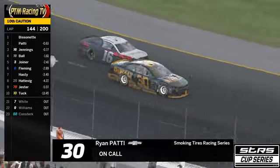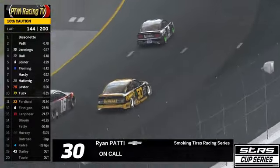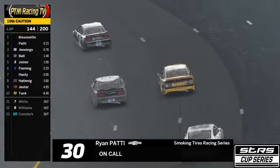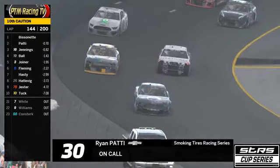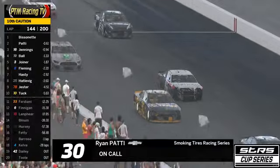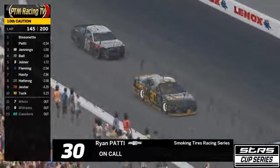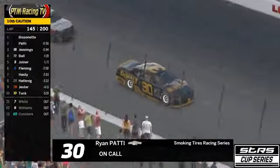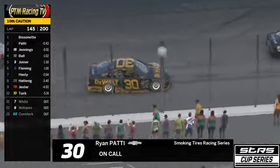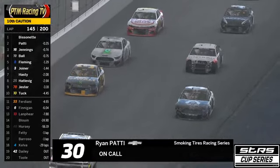Hey man, what happened on that restart coming out of turn 4? What the heck happened there? Did you see it in your end? Yeah, it was a lot of smoke and I wasn't really sure. I saw the 21 lose it, and I was hoping it wouldn't collect any other cars there, and I did tap him with the front end, so I hope I don't have too much damage up here. But it's kind of a shame that 21 was doing such a good job all day. I was looking forward to racing it out in the end with him.